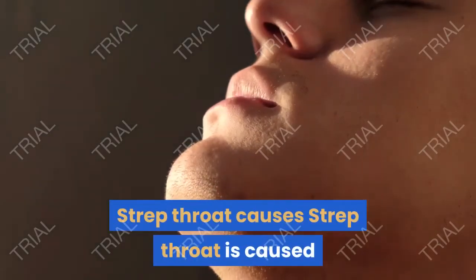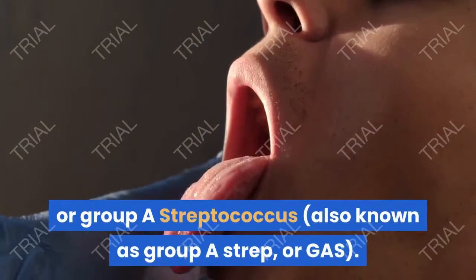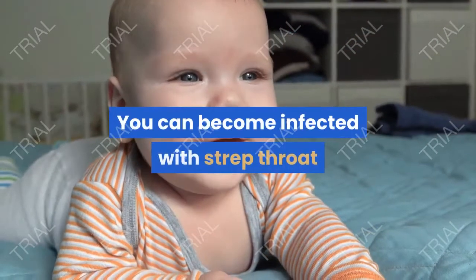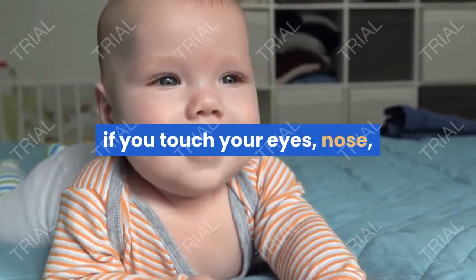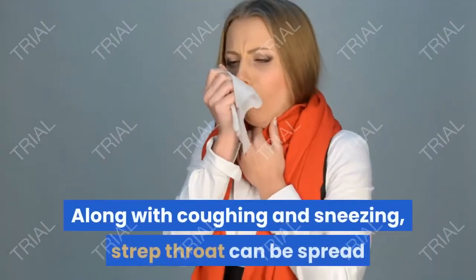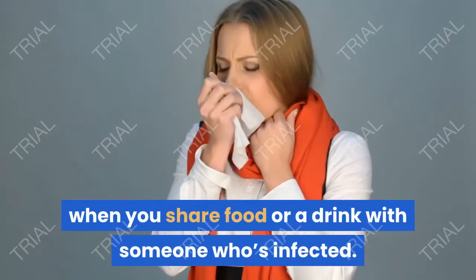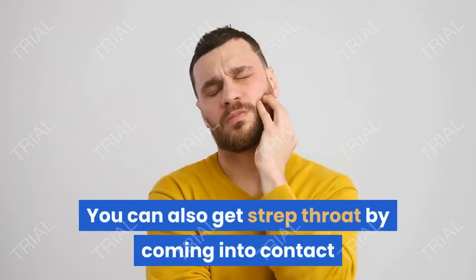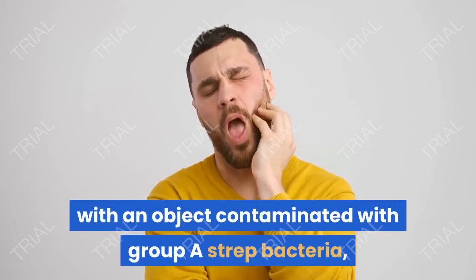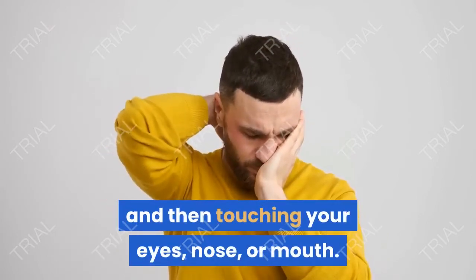Strep throat causes. Strep throat is caused by bacteria called Streptococcus pyogenes or group A Streptococcus, also known as group A strep, or GAS. You can become infected with strep throat if you touch your eyes, nose, or mouth after being exposed to these bacteria. Along with coughing and sneezing, strep throat can be spread when you share food or a drink with someone who's infected. You can also get strep throat by coming into contact with an object contaminated with group A strep bacteria, such as a doorknob or faucet, and then touching your eyes, nose, or mouth.